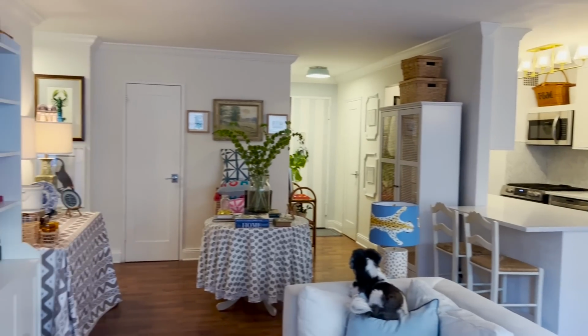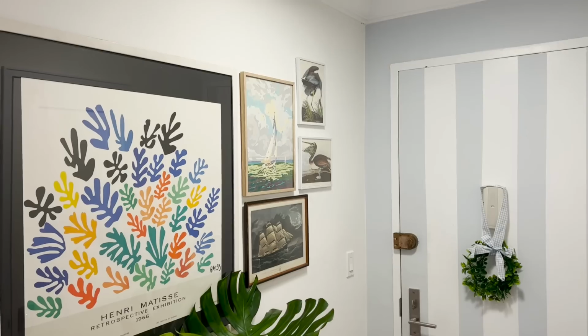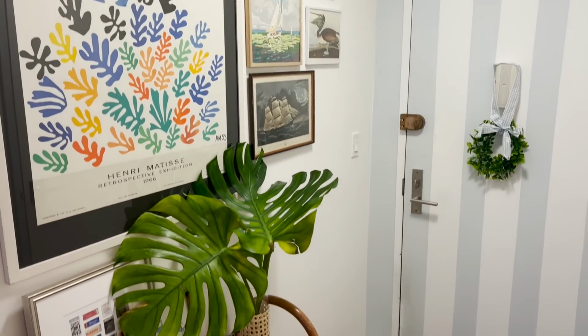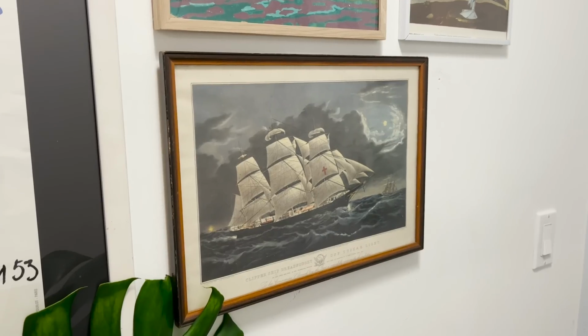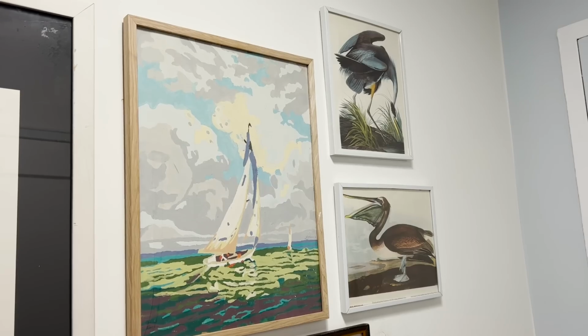So here we are in my little entryway, just walking into my apartment. I think an entryway is a really important place to start your design and start your vibe, because it's the first thing you're gonna see when you walk into the apartment. So I like mine to be really colorful and interesting and very me. So here I have a lot of art. There is no shortage of art. And so I love to just throw stuff on the walls.